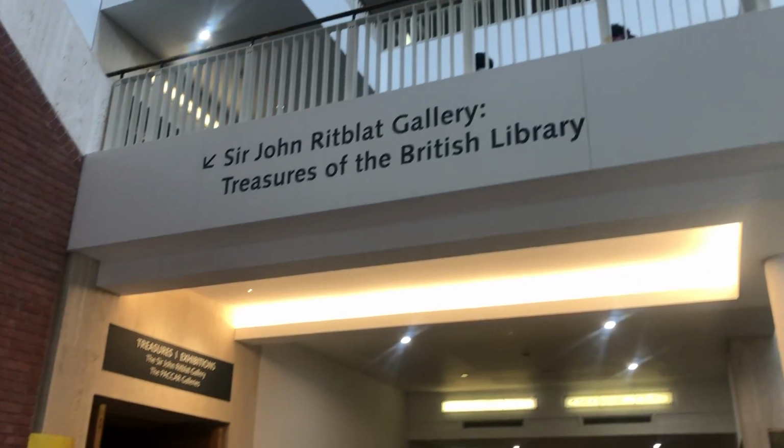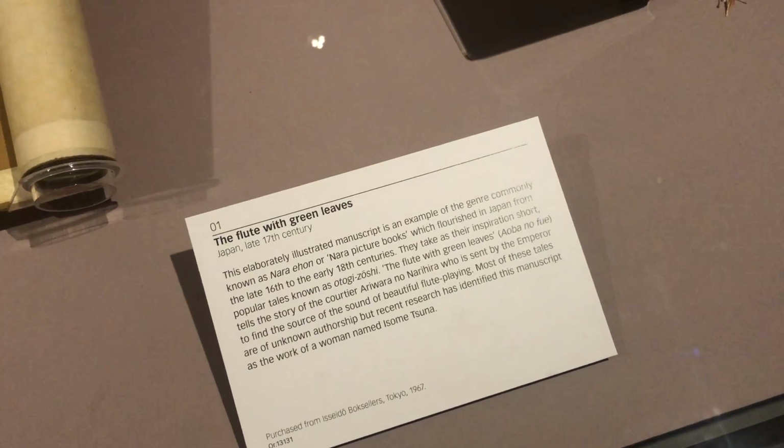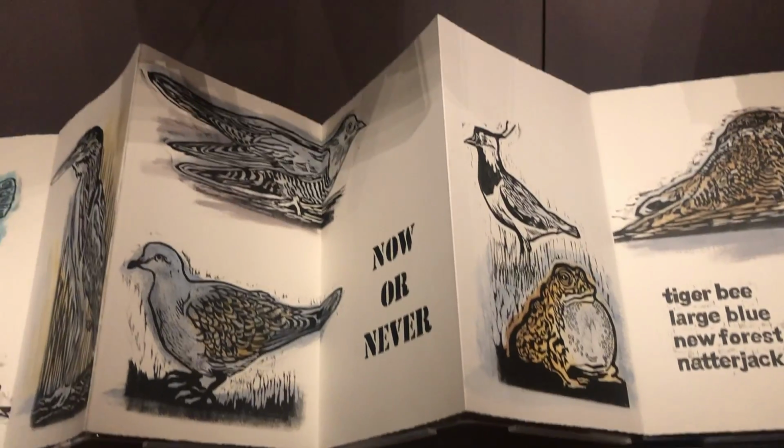So now I need to get some books and order them for the reading room. While you're there, and even if you don't have a reader pass, you can have a look at the treasures of the British Library exhibitions. There are so many amazing books there that you can have a look at. After this, I crashed for a little bit.